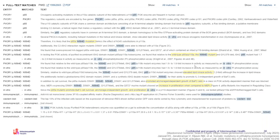And now I can see that these mutants showed elevated kinase activity, promoted anchorage independent growth, increased cell proliferation, and they had all of these sort of increased survival as well. And so I'm just like, wow, this was easy, right? Gives me all the information I need. If I wanted more information, I could easily click this link out to the PubMed page directly, and this would pretty much be my one-stop shop.